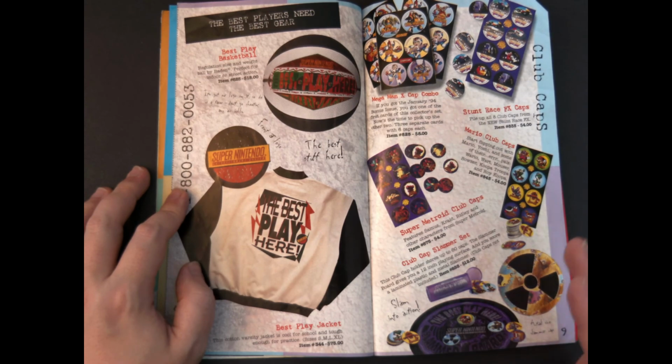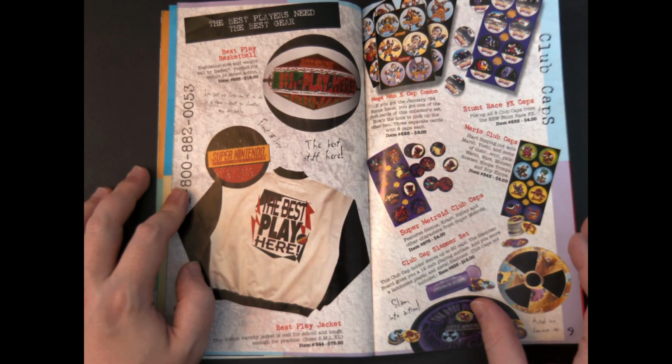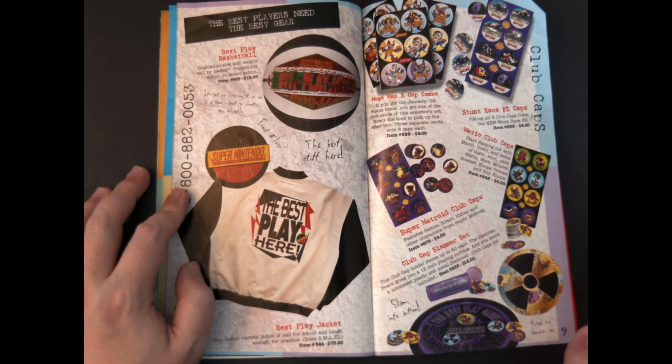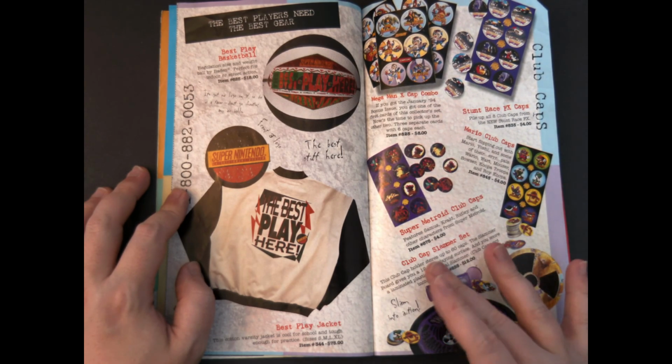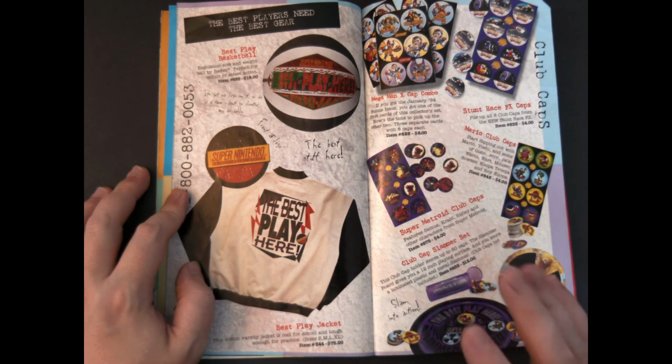There is an official milk cap game. There's an official Pog game. There's official rules. There were tournaments. I participated in a tournament. I was ousted in the opening rounds. But it was a big thing.